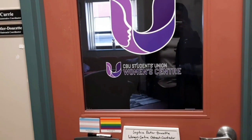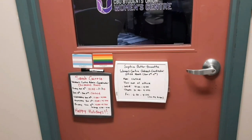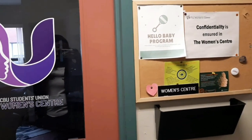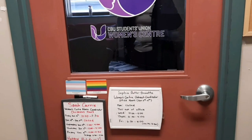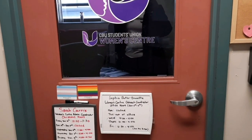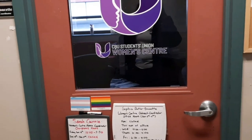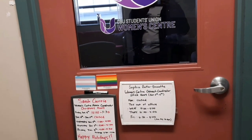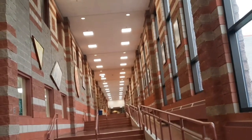So this is CBU Students Union Women's Center, and there is quite a few things that you can get from here, from condoms, sanitary napkins, like everything you think of is there. But it is closed because, as you know, it's just after the Christmas holiday. It is not yet open, but yeah. And then it shows the opening hours there. So this is the other entrance or exit.